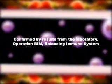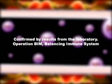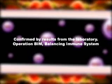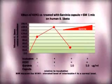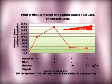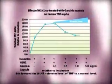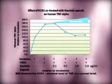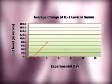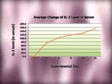These findings have been confirmed by results from the laboratory. When the scientists used H1N1 to stimulate the white blood cell, they found that BIM rapidly lowered the H1N1 elevated level of interleukin-1 to a normal level. At the same time, BIM can do the same with the H1N1 elevated level of TNF. Additionally, BIM can increase the level of interleukin-2 that equips the body with extra immunity.